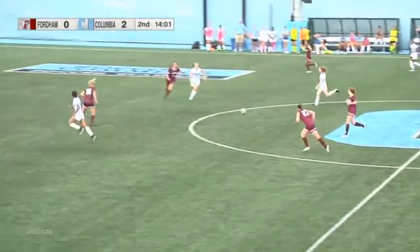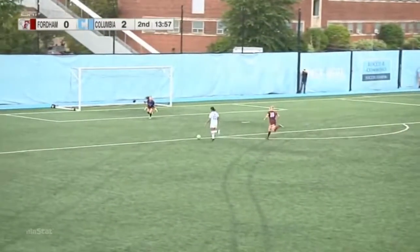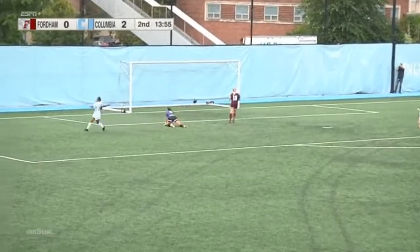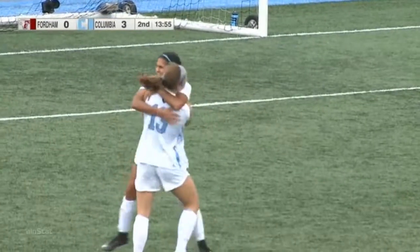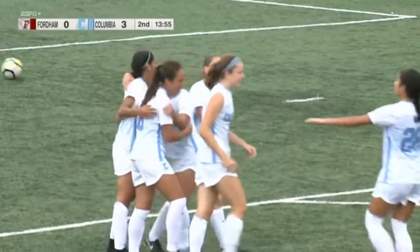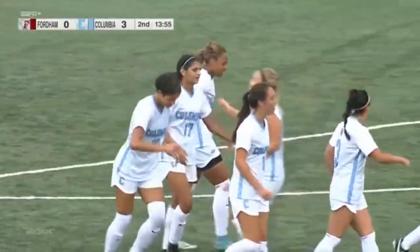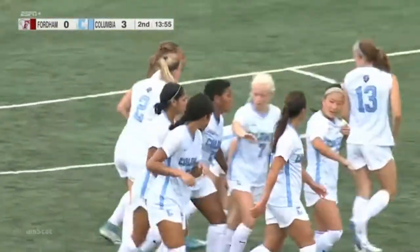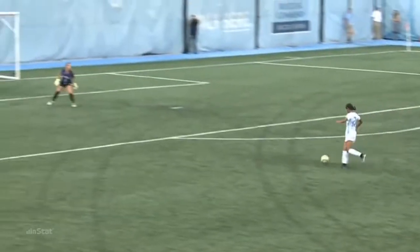And an important goal when you look at how things have played out in this second half. A Lion's gotten loose. It's Tomar who puts the exclamation point on for the Lions. Malika Tomar. The freshman scores her first goal as a Columbia Lion. And it's all Columbia on this Sunday afternoon.